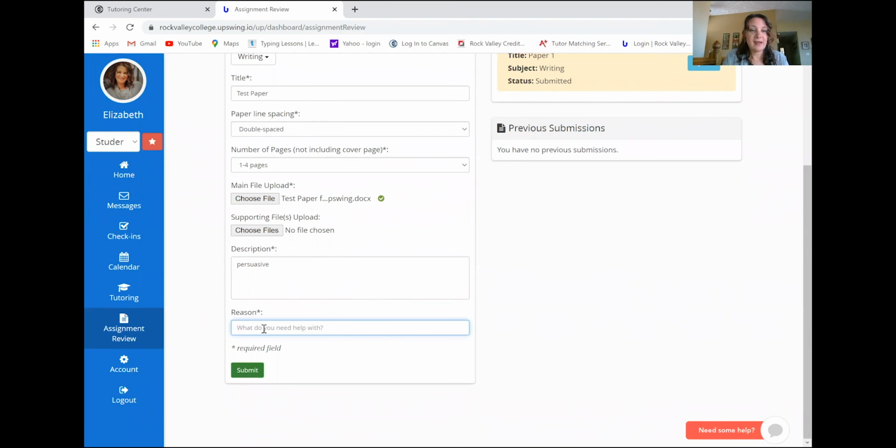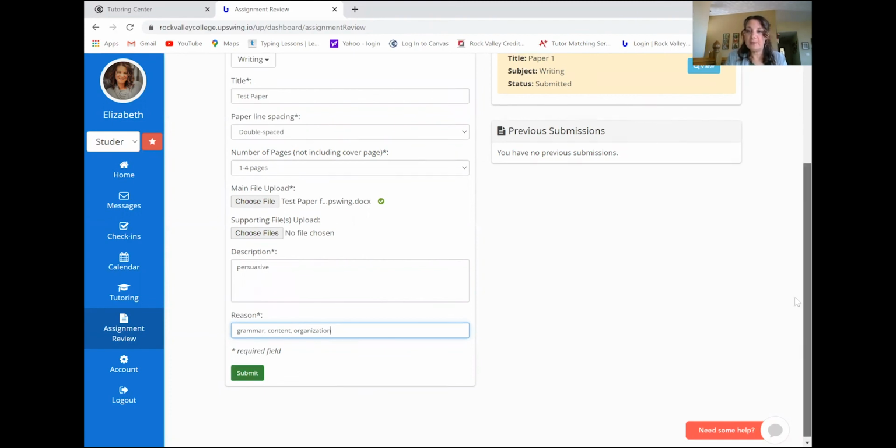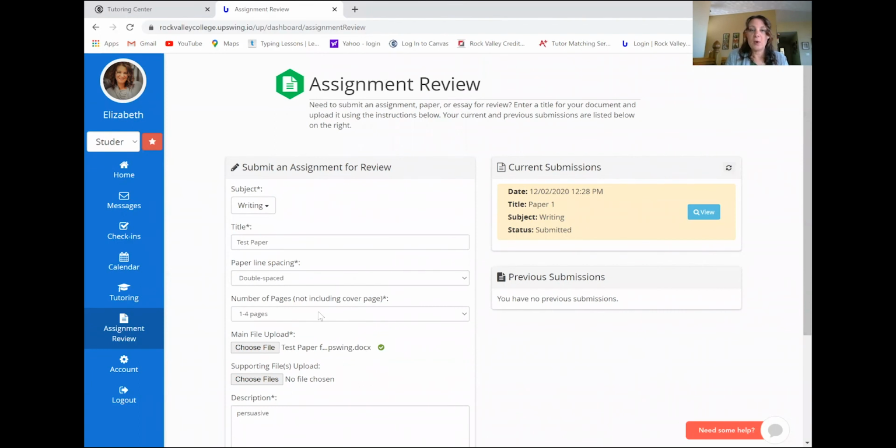In the reason box, it asks, what do you need help with? You may decide that grammar is a main concern of yours, or your content, punctuation, and many other items. But it's also important to include anything that your instructor has told you that you might need help with on the paper. Perhaps it's organization. Then you would click the green Submit button. I've already done this for this paper. So I have what's called a current submission.